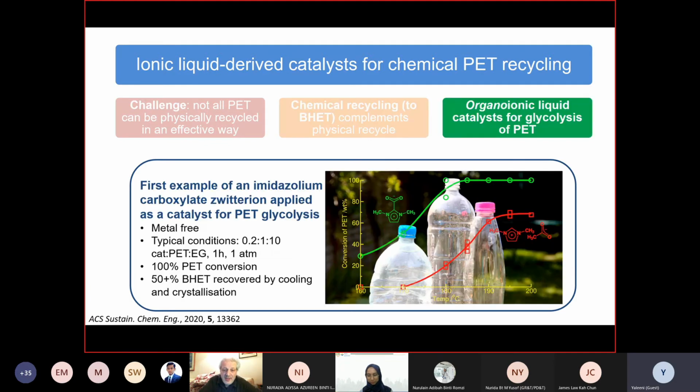The next slide. So what I want to show you today is work that we've been doing on recycling of polyester by glycolysis using an ionic liquid derived catalyst, and I'm going to show you how this can actually lead to some advances. There's our beautiful picture. That was the graphical abstract for the paper. We want to look at this glycolysis with PET.